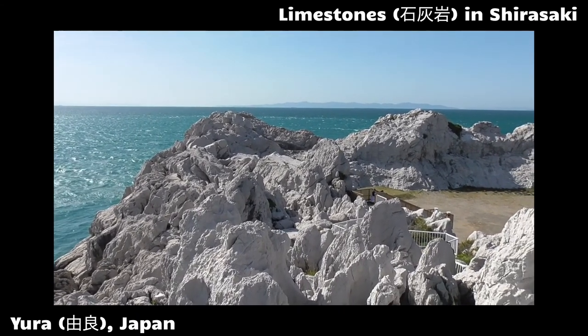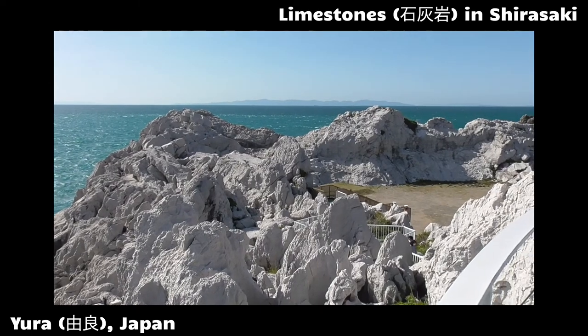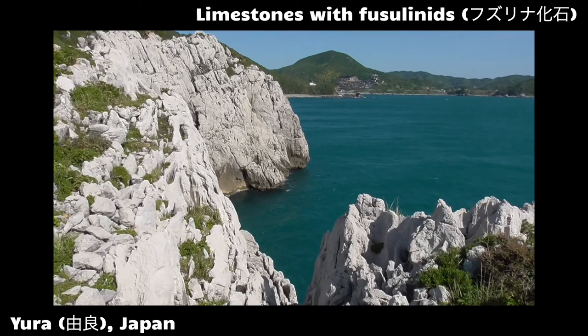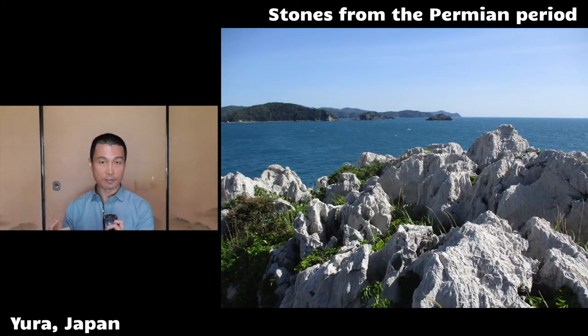Limestone is a sedimentary rock made of calcite and is usually formed with biological sources. For example, the Shirasaki limestones contain fossils of fusulinids, fusulina 化石. The stones are said to be 250 million years old, from the Permian period.